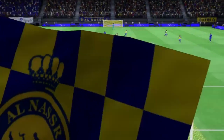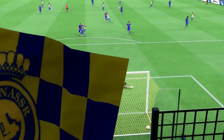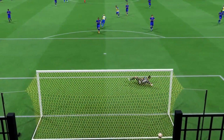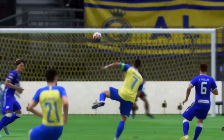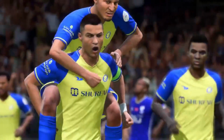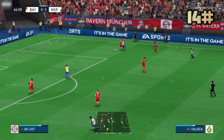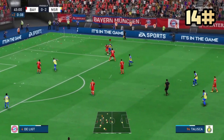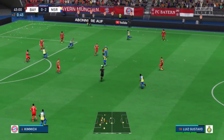Well, we won't get tired of seeing this, will we? Because that struck so sweetly. He really does surprise everybody here, not least the keeper. What a good finish that is. Textbook closing down, and now they're on the attack.